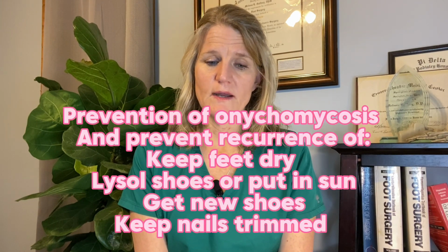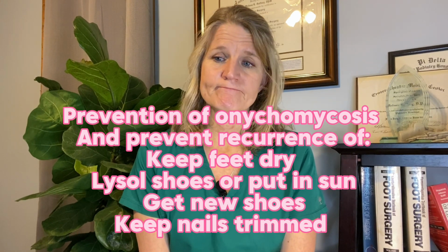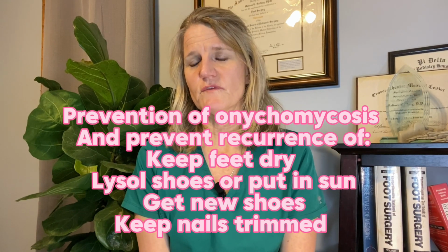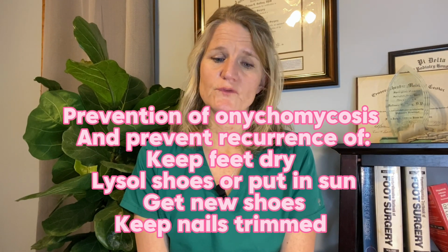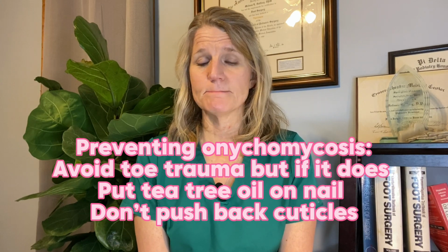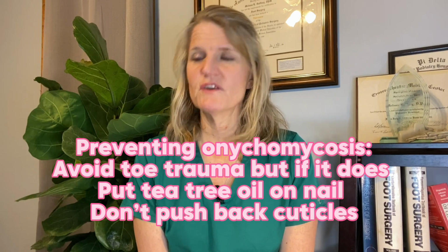And then prevention, just trying to keep your feet as dry as possible. Maybe changing your shoes out, Lysol your shoes, expose your shoes to UV radiation, get that sanitizing device. That might be helpful as well. Don't let your toenails get too long. When the toenails get long, it'll catch on things, gives like a little opening for the fungus to get in there. Don't let your pedicurist push back the cuticle like we talked about. And just try to protect your feet from trauma, which is sort of hard to do.